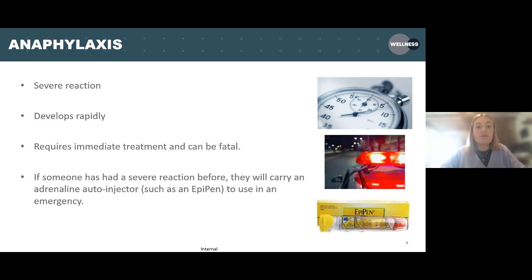So if people do have an allergy, it's really important that they do keep their EpiPen on them if they've had that severe reaction before. Lots of people might carry it if they have allergies to peanuts or nuts.